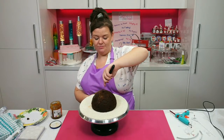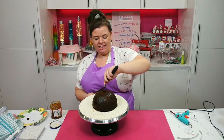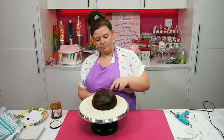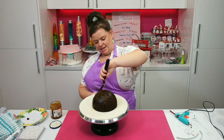It looks brilliant. I just thought as well that this cake might just be a really nice centrepiece, just to have dangling in the middle of the table on Christmas Day. I think it's quite a different way to do things, isn't it? It's lovely. Yeah.